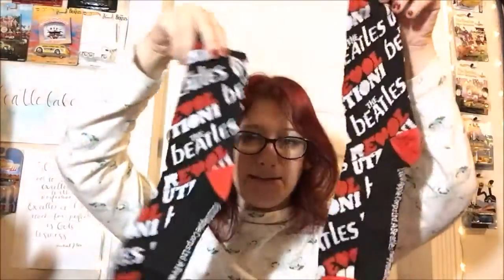I like the color combo. It's classy. And we've got a more traditional looking Beatles logo on this one. I mean, we should have a capitalized B here and the longer drop down T, but whatever, I'll take it. The Revolution logo is kind of cool. Kind of sock monkey type coloring. Alright, I'll wear those today. Why not? So, that's what we got for day 5.